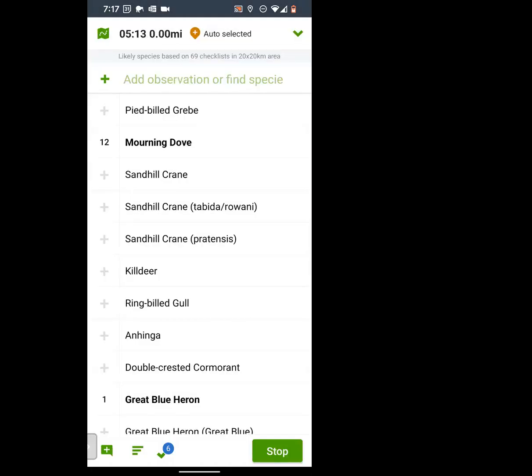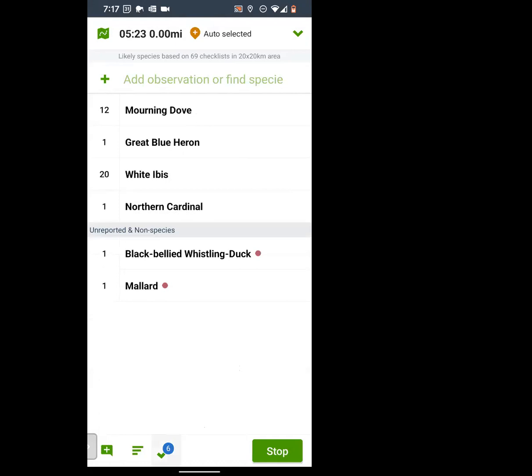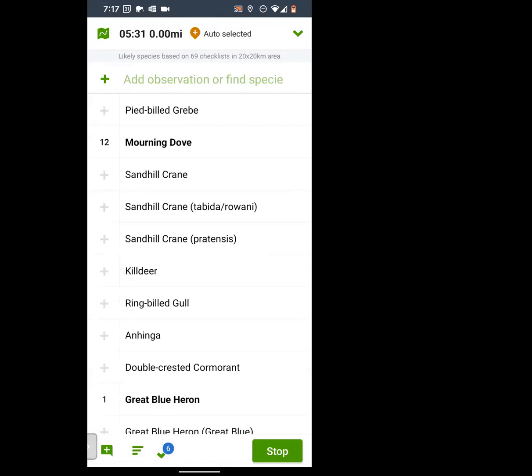The other symbol at the bottom is a check mark with the number of species that you've already added to your list. It's also a quick sort button. So if you tap that 6 and check mark, it's going to show just the birds that are on your list that you've indicated that you saw. If you tap it again, it will again show you all of the list of possibilities.